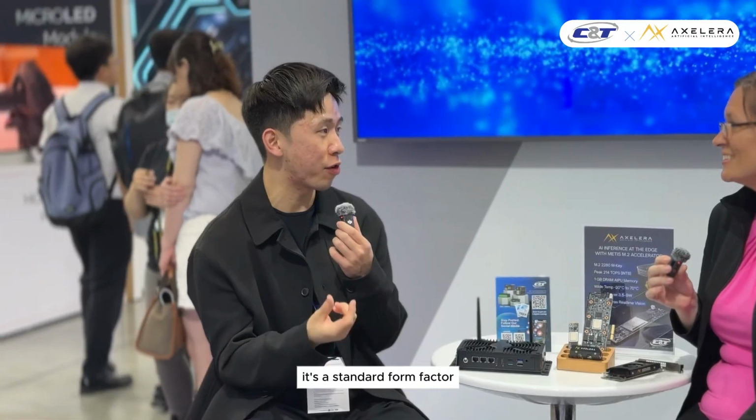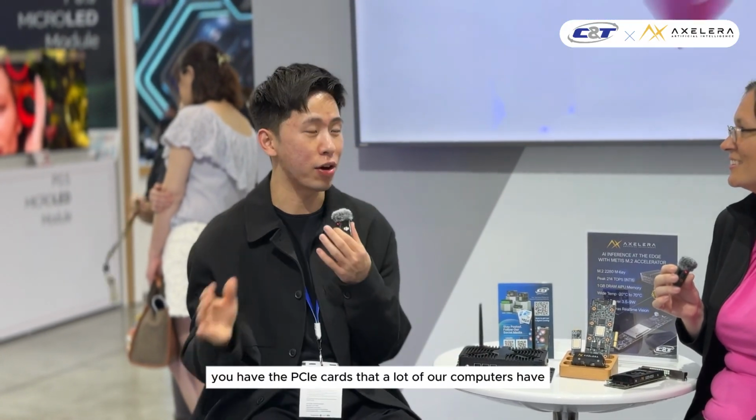That is something we're very happy about, because not only do you have the M.2, a standard form factor that most of our computers have, you also have the PCI cards that a lot of our computers have. Having this quick plug and play is something that very easily integrates into our fanless solutions and even some of our PCI solutions.